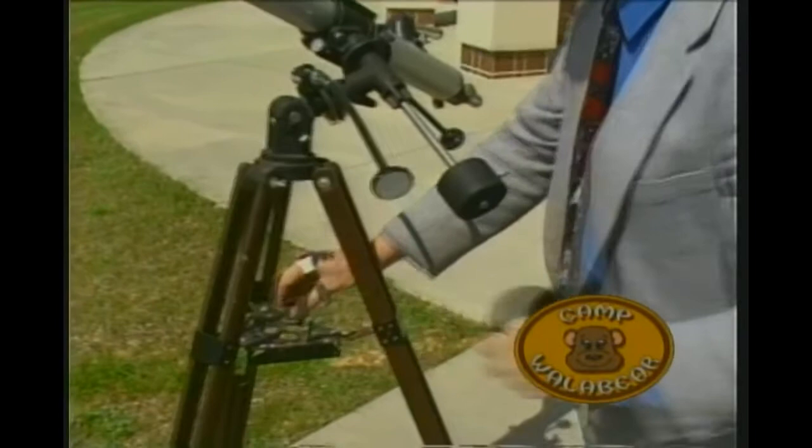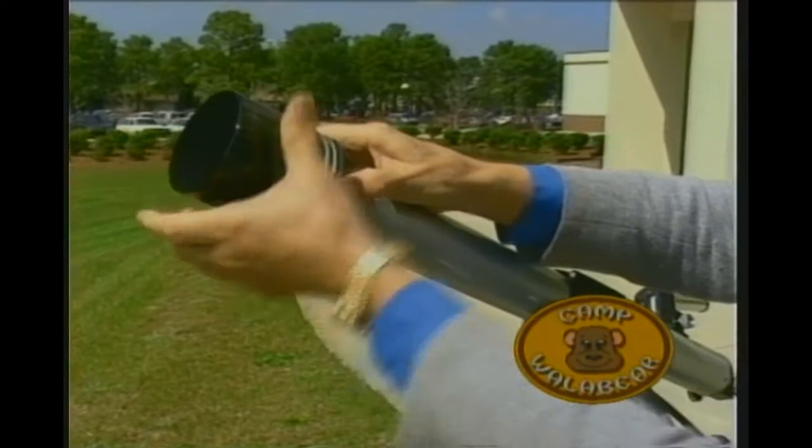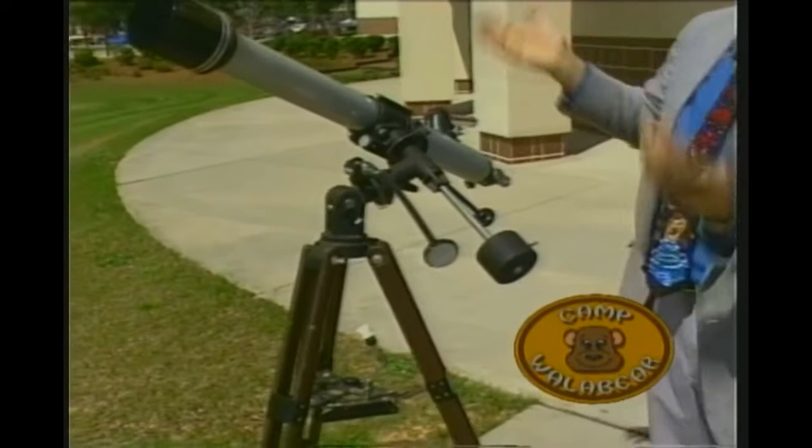There may also be a little dust cover that fits over the end, or in this case, a dew cap. At night, a lot of times when it's foggy or a little damp, which it is along the Gulf Coast, a little water will condense on the end of the lens, so the dew cap keeps it from fogging up so you can see better. This is the kind of telescope you're liable to find on the shelf at Kmart or Walmart or any of the service merchandise stores or any of the stores that sell camera equipment, and that's where you'll generally find telescopes.